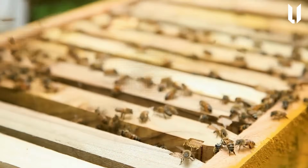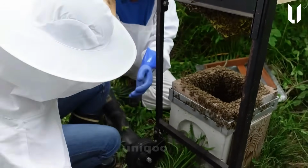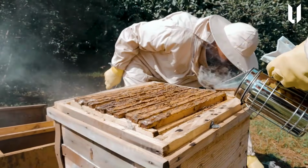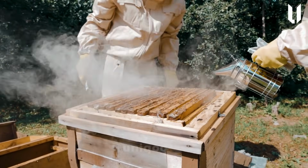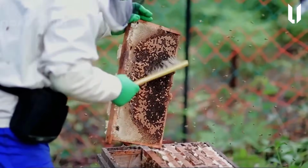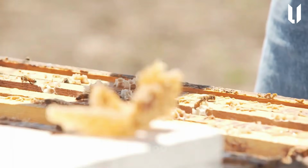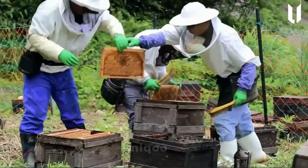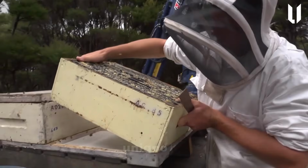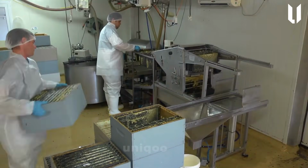Once the honey is mature and has the right texture, beekeepers start the harvesting process. This step must be done very carefully to avoid harming the bees or damaging the hive. Honeycombs, the wax structures where honey is stored, are removed using special tools. Beekeepers handle them gently to protect the hive and the bee's environment. After being removed, the honeycombs are taken to processing centers. There, the honey is extracted and prepared for packaging.